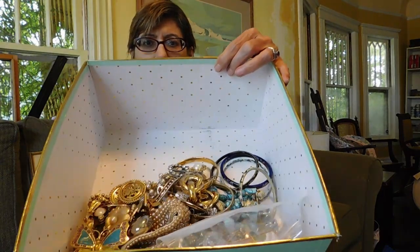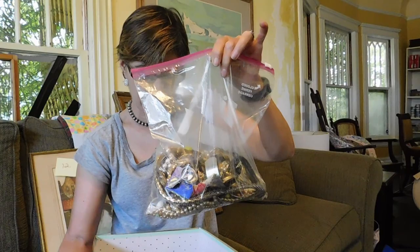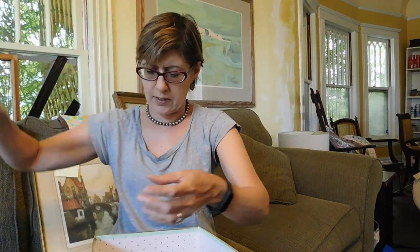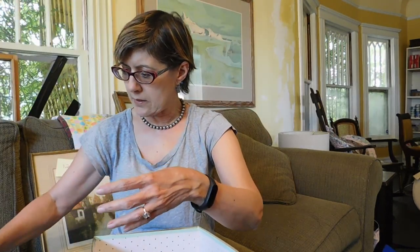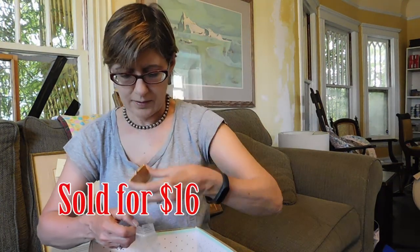There's this and this for $20. This is the stuff that's really kind of broken junk jewelry. I've already sorted it all out. This is stuff that needs to be repaired, or at the very least I just need to add a chain or something like that. So there's some pretty cool stuff in there. There's a really neat cloisonné pendant, a big old thing. That's kind of fun.